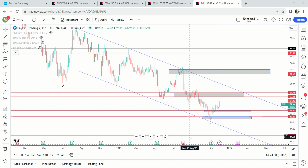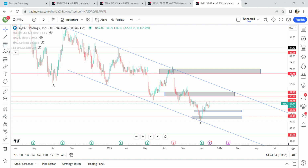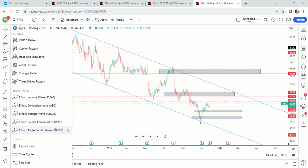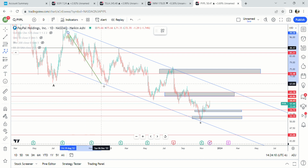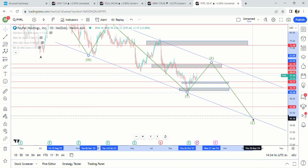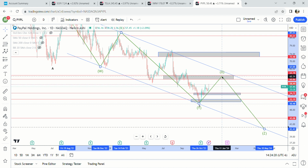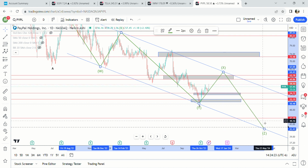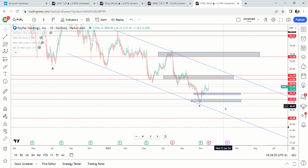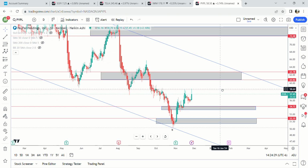One thing to watch out for is, as this moves higher, just make sure that it doesn't turn into this. If that were to happen, then we'd probably get rejected around here, maybe right in this area, and then come back down here and fill the gap at 45. So I'm just kind of watching this move. There's nothing to really worry about right now.